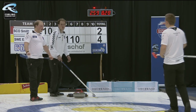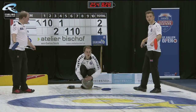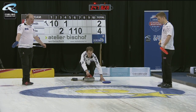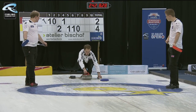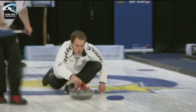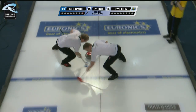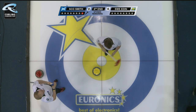They're icing for a peel weight, so it has to be absolutely millimetre perfect to get the back one, but still an opportunity to take them into the next round. Just a fraction. Whoa. And the sweepers are on it. Game on the line. And takes the top one.